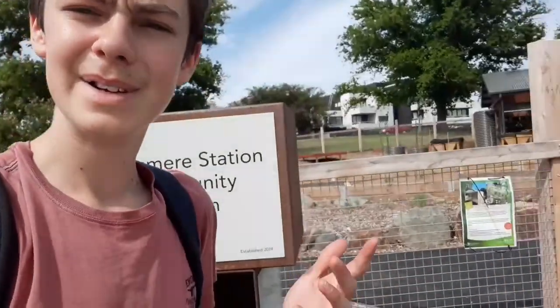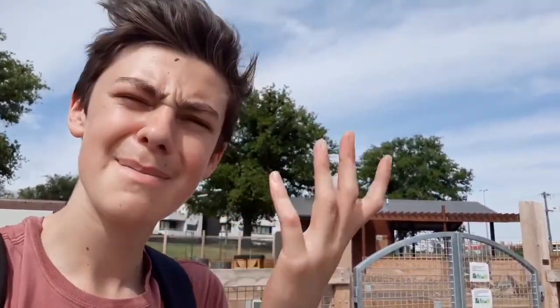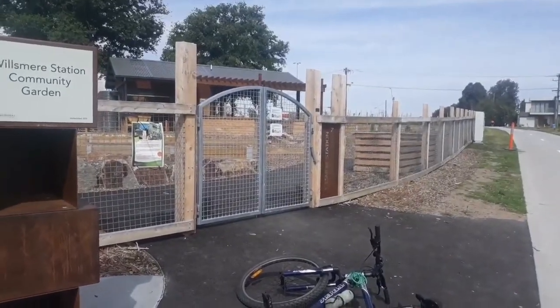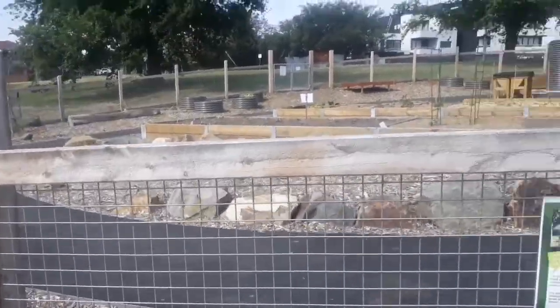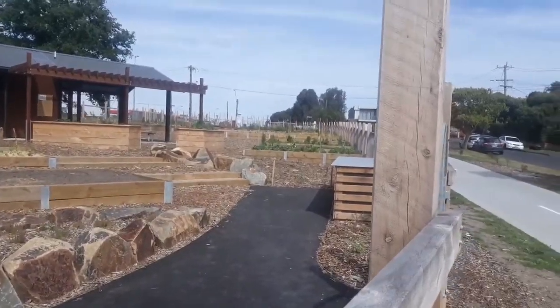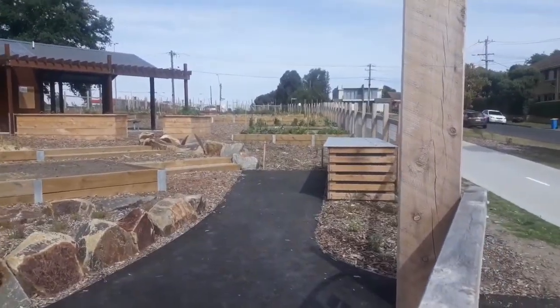Okay, this might be the coolest thing on the line. Willsmere Community Garden. That is pretty cool. The station has been turned into a community garden, which is giving back to the community. So that is awesome. Willsmere Station was named after an early Kew settler, and it was the first station to be closed. However, the station building was not demolished for 40 years. The site of the old Willsmere Station has been turned into an incredible community garden which you can visit anytime.